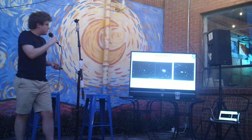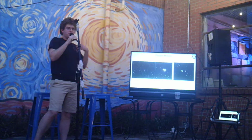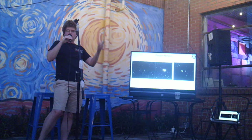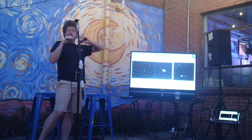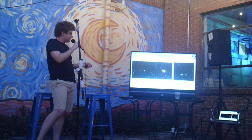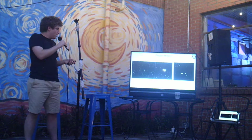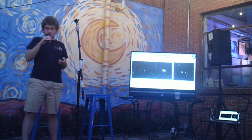The next thing that we want to measure is something called the proper motion. This is actually the star moving in the sky. Normally you think of the stars as fixed. They may move a little bit in the night, but that's mostly due to the Earth rotating. What this is, is the stars moving throughout the galaxy, since it has to rotate. And so you see the stars moving tangentially.